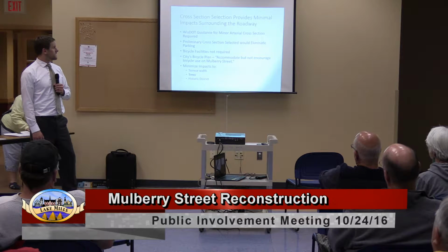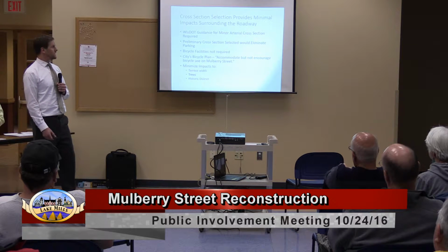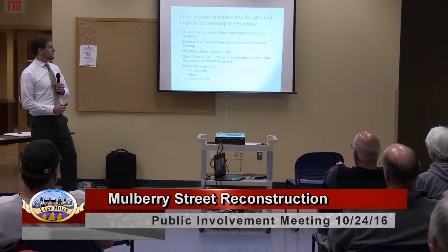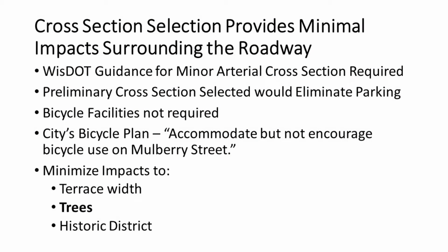The cross-section selection provides minimal impacts surrounding the roadway. Because of the funding that I discussed, we're required to follow WSDOT guidance for roadways of this classification. It's classified as a minor arterial cross-section, so there are some options available, but we have to stick within that framework, and I'll discuss that a little bit more later. This preliminary cross-section selected would eliminate parking.